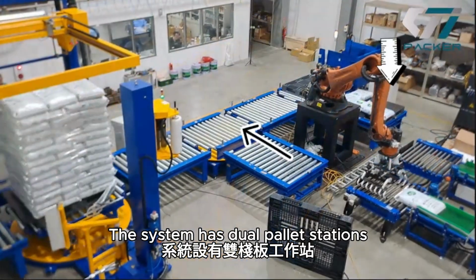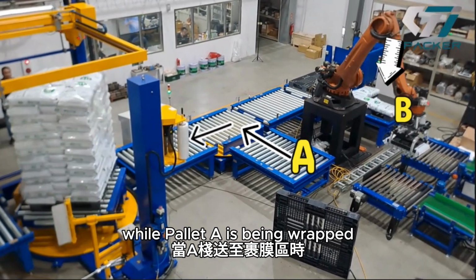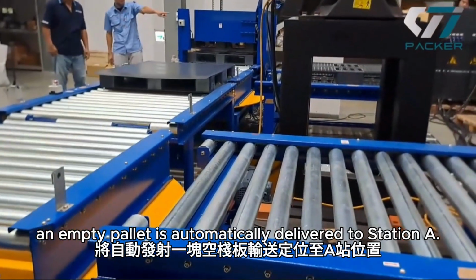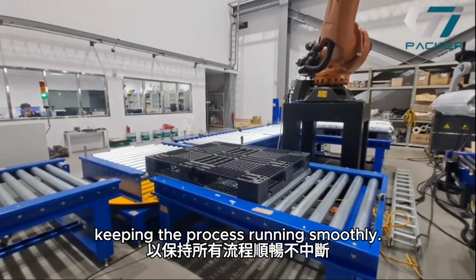The system has dual pallet stations. While pallet A is being wrapped, the robotic arm continues stacking on pallet B. At the same time, an empty pallet is automatically delivered to station A, keeping the process running smoothly.